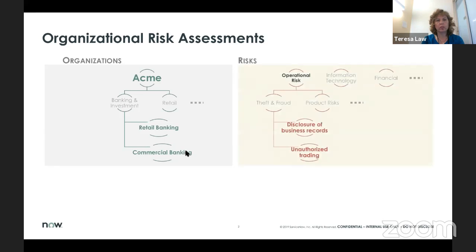Similarly, to ensure everybody in the organization speaks one common language, you need to have one centralized risk taxonomy. For example, you may have various risk classes or risk categories like operational risk, information technology, financial. You can break down your operational risk into theft and fraud, product risk. Theft and fraud can be further broken down into disclosure of business record, unauthorized trading, right? And then you say unauthorized trading is applicable for retail banking, and you want the retail banking risk managers or the risk champions sitting within that line to actually perform an assessment on this risk, right?